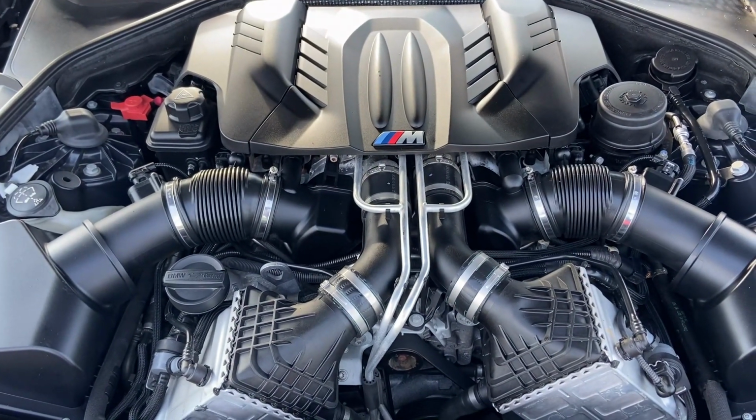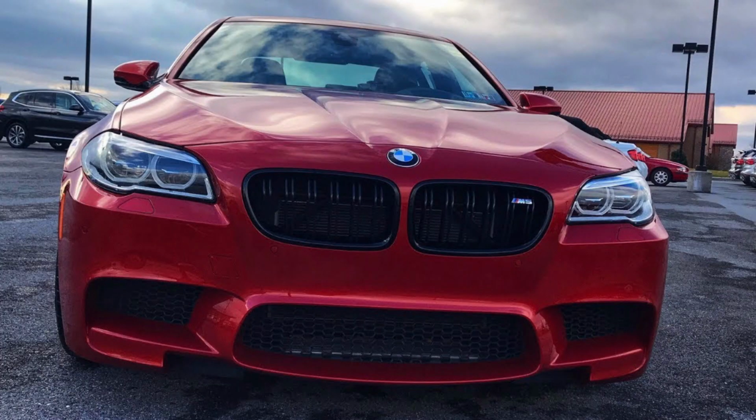Now I did a video with one of these a few years ago that was that Secure Orange, and it was a competition model that has like 15 more horsepower for 575, but this thing would be a bargain for a used sports car. Now it's already 7 years old, 65,000 miles. You can get these for something like $35,000–$40,000.